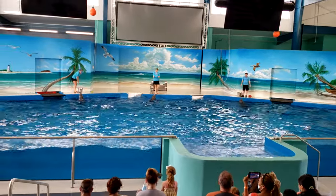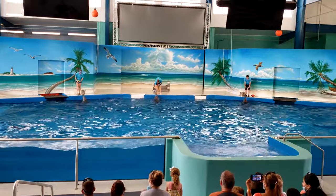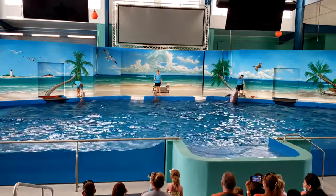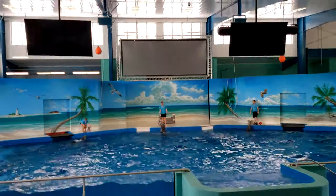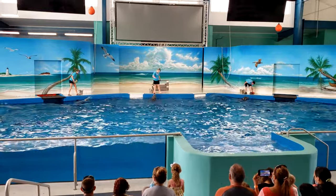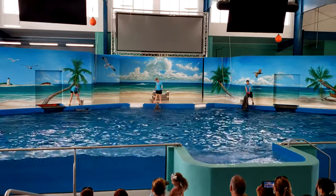After all that exercise, we want to give our dolphins some time to cool down and just hang out with their trainers. So I have a question for everyone. Do you think that dolphins are fish or mammals? Mammals, you're exactly right. Some characteristics that make them mammals are they breathe air with lungs, they give birth to live young, and they're even born with hair.